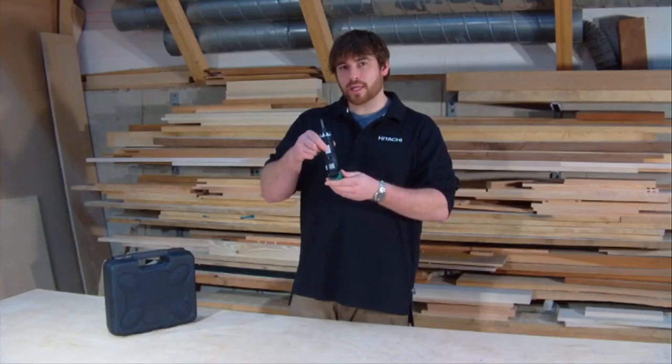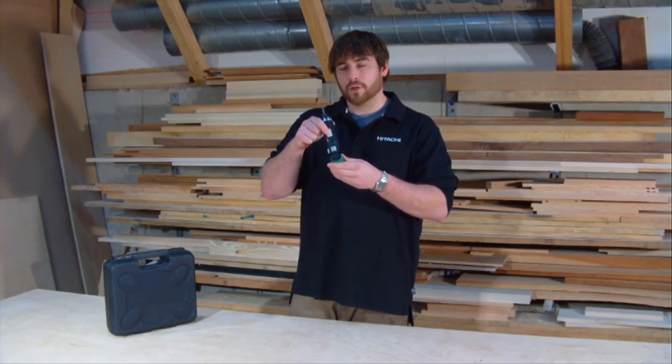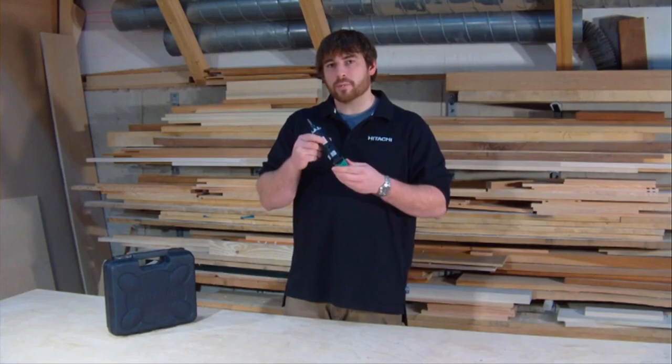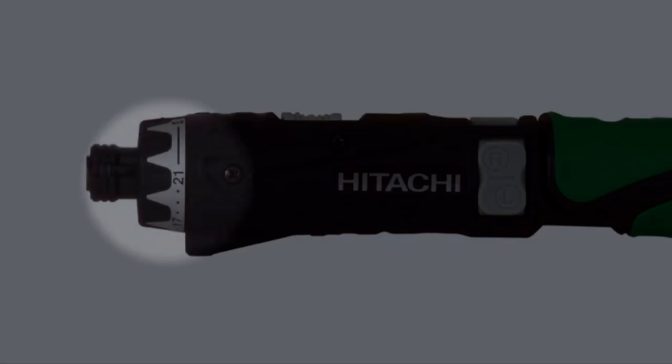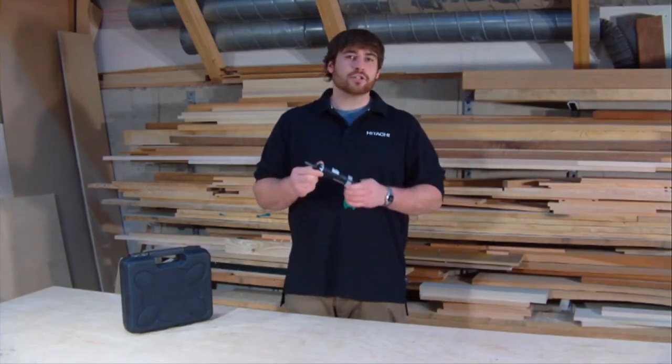The tool has a rocker switch for forward and reverse, as well as a 2-speed gear switch at top for low and high speed settings. The low speed setting would be used for driving screws, while the high speed setting would be used for drilling applications. This tool also features a 21+1 stage clutch system, which allows you to set the tool from 1 to 21 depending on how much torque you need. It also has a drill mode.